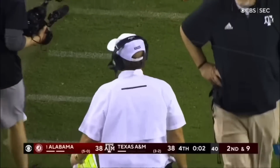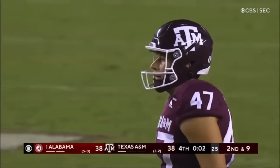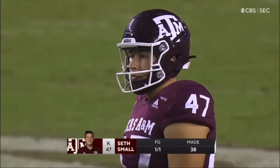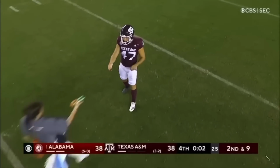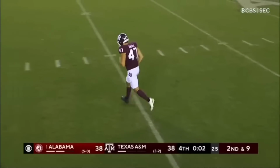Last year, he missed 2 field goals in the matchup with Alabama. A heroic performance by Zach Calzada, from the first drive all the way to the finish of the game. So Seth Small will trot out.